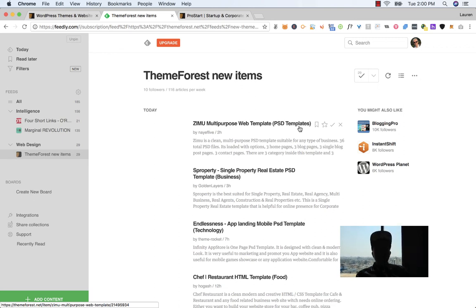As I mentioned before, I'm going to review the new Theme Forest templates and themes so that you can pick the one that's right for you. You can start to get a sense of what's good design, what works, and what doesn't work. So as we go through, you're going to learn some tips and tricks. And let's start with our first one.